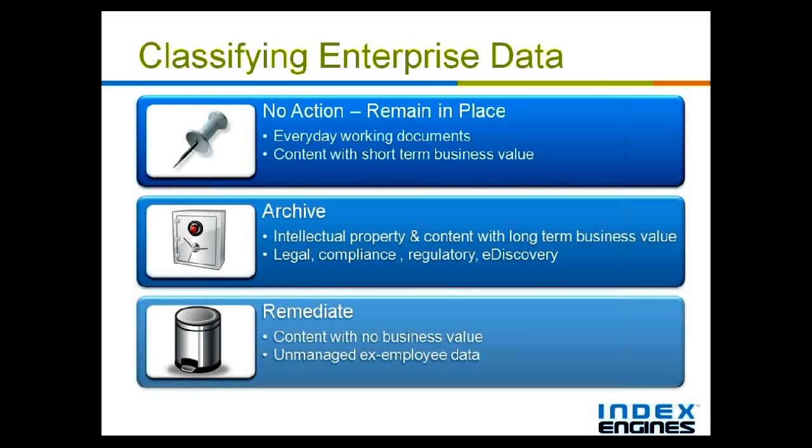So, John Doe leaves the organization 5 years ago. All John Doe's files on their desktop or laptop could have been purged as the laptop or desktop was recycled. But data that's on the network that's owned by this user just sits there on the network. So how do you determine what data exists that has no business value, what to do with it, and how to clean it up?